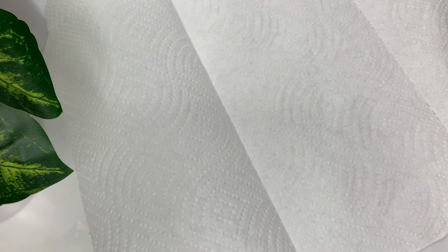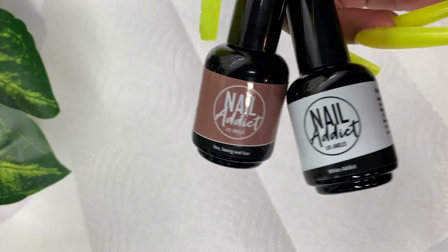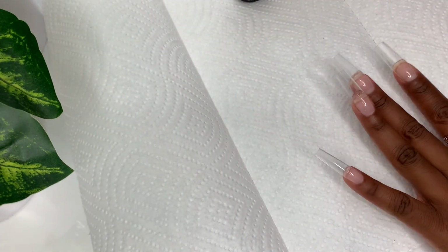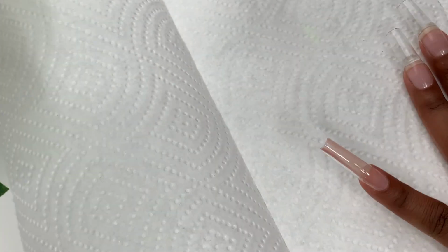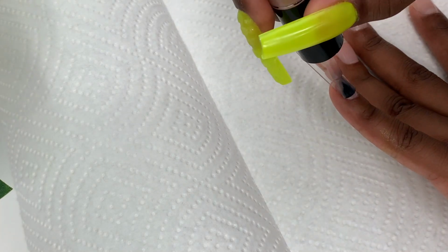So for today's video, I am going to be using the color White Addict and Sea Swing and Sun. Oh my gosh, that color is so pretty and so versatile. It reminds me of certain acrylic powders that they use to get that nude look. I'm telling you guys, if you want any color from their website, this is a color everybody needs to get.